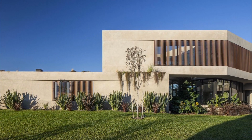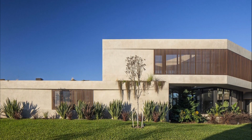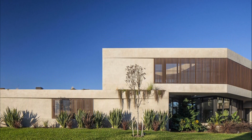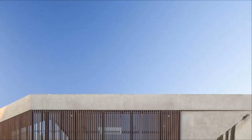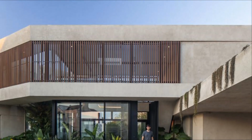To optimize the garden, it was decided to implant the ground floor in 2 separate bars, one against the front with the common areas and services such as dining room, gallery, kitchen, grill, machinery room, and laundry, and the other, located against the side setback for the rest area, where the master bedroom with ensuite bathroom and dressing room are located.